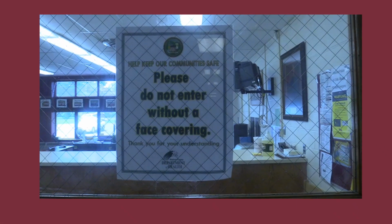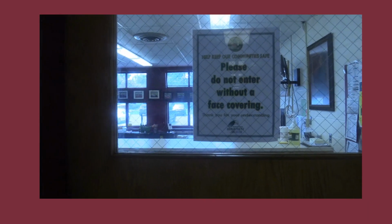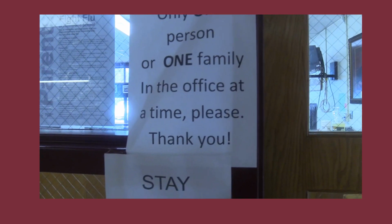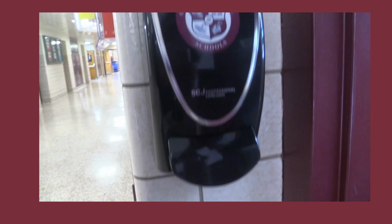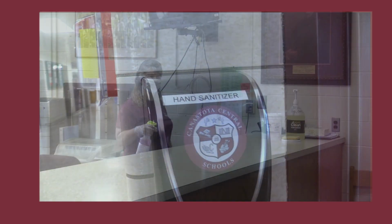Throughout the school, you will see signage reminding students, staff, and guests to wear a face mask when entering a room, as well as be sure to practice social distancing. There's also hand sanitizer units all throughout the school to ensure we can sanitize at any moment.